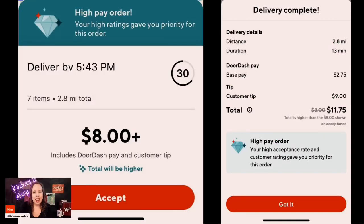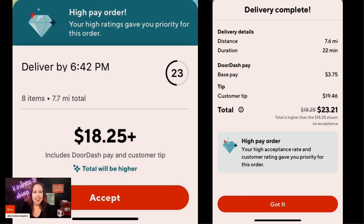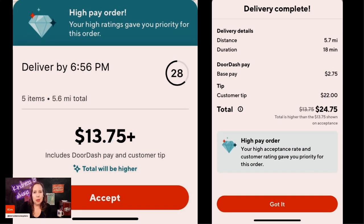First order ended up being $11.75. I thought I was off to a good start. Next order ended up being $27.94. I'm like, oh, it's getting better. And then this was my next order that ended up being $23. And then this next order right here ended up being $24.